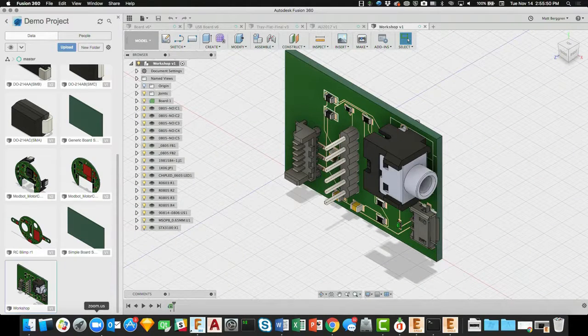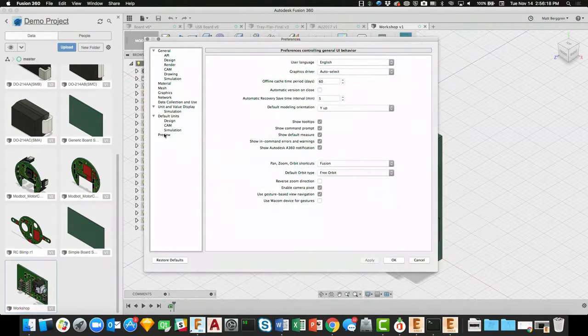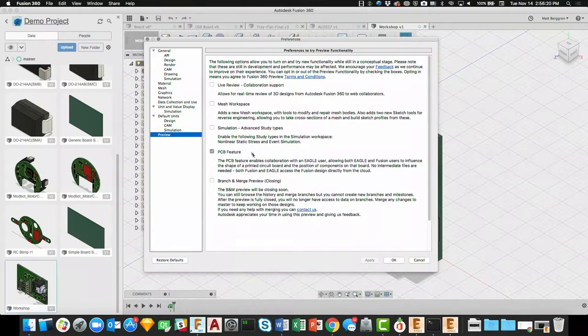It's just on YouTube. It was something that we did as a part of the launch of the ECAD-MCAD integration. So we launched the connection between Eagle and Fusion in August of this year. It's in beta-ish, what we call preview in Fusion. If you want to use the PCB features in Fusion 360, you would go to Preferences, and under preview, there's a checkbox for PCB feature.